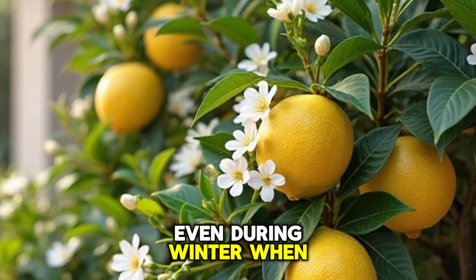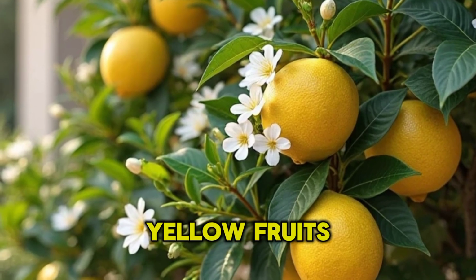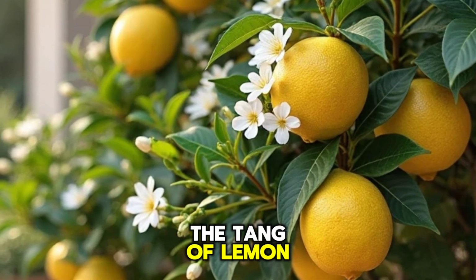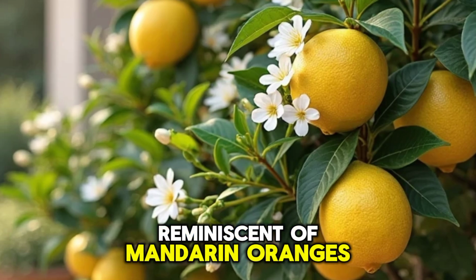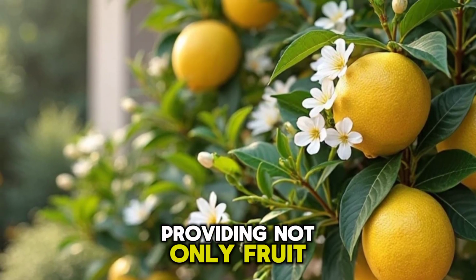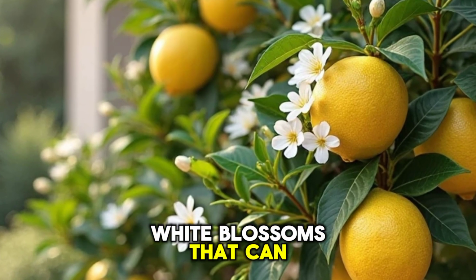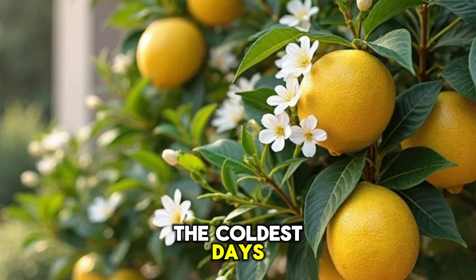Even during winter, when many fruit trees lay dormant, Meyer lemons can deliver vibrant yellow fruits that blend the tang of lemon with a subtle sweetness reminiscent of mandarin oranges. They are small but mighty, providing not only fruit but also glossy green foliage and fragrant white blossoms that can lift the spirit on the coldest days.